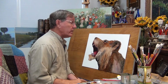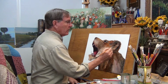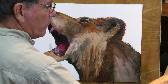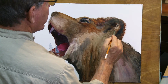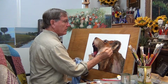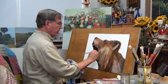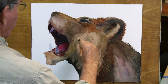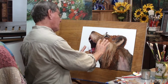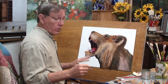So now I could add white at this point, but I think I'll just wipe my brush off, wash the brush out, and I'll just pick up some of this white from underneath. Just the white of the board. So I pick up a little bit, I wipe my brush off, and I'll just pick up some more. I'm really mashing down on this brush to shove this paint around. I'm actually trying to get rid of some of the texture at this point, sort of flatten it out to feel these planes. Going to work on this area right down here with the lower jaw.